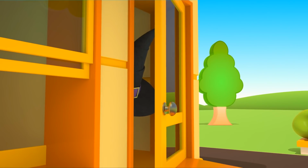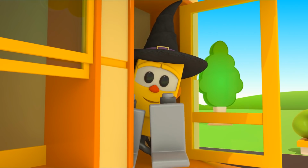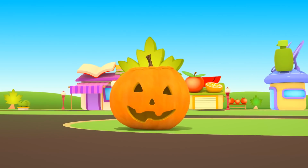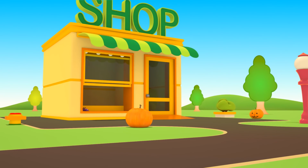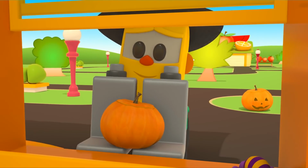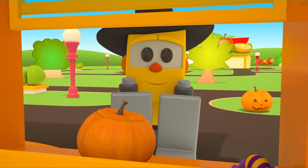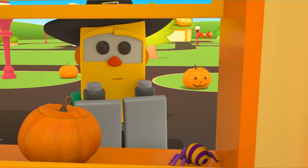Who's hiding behind the shop door? Hello, Lifty. Your hat is so funny. Lifty is putting pumpkins near the shop because today is Halloween. One more pumpkin and one more on the lawn. The last pumpkin here. Look, Lifty. A spider. Let's find a web for him.